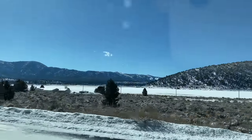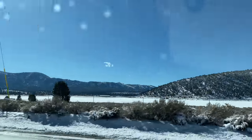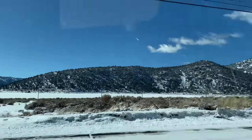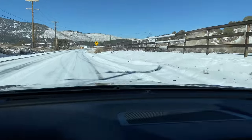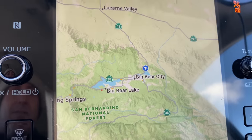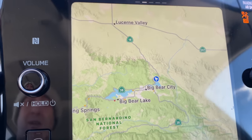That view back there, you can see the snow being made on Bear Mountain. That is awesome. I don't know if you guys can see from here, but you can see a bunch of snow blowing up there. Still, it's 28 degrees right now. This is where we're at. If you look at the map, we're at the very, very end of town right now.